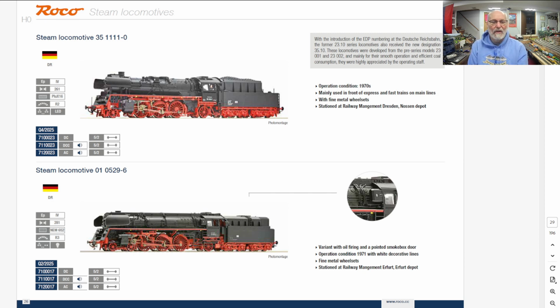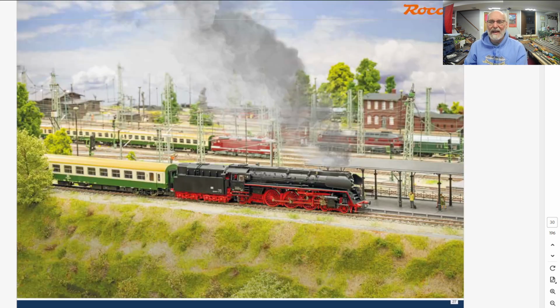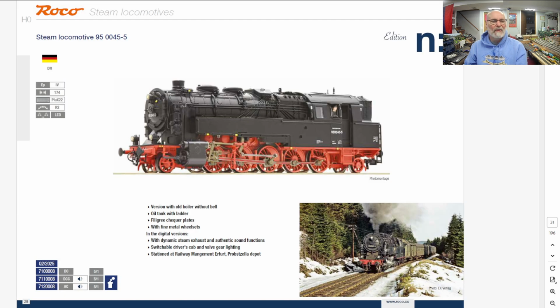Obviously, the Class 01s are one of the big steam locomotives of Germany, and somebody makes one almost every year. So Märklin is releasing a really high-end one this year, and now we see that Roco is releasing one. I do not know my steam classes. I know certain ones by name, but overall, I do want a Class 01. I've got one, which is my Christmas train, but I want one without the Christmas stuff on it.